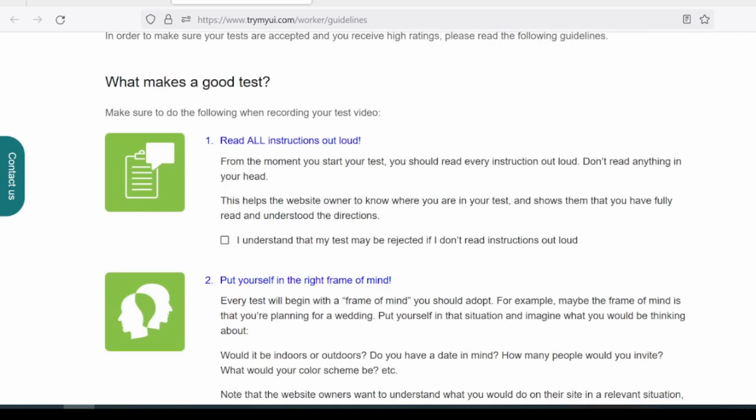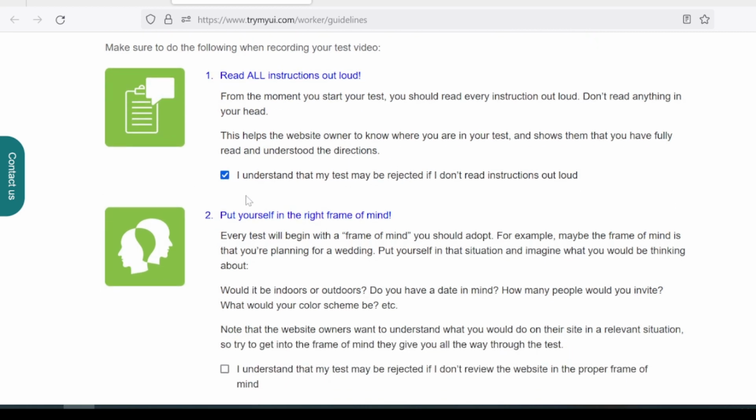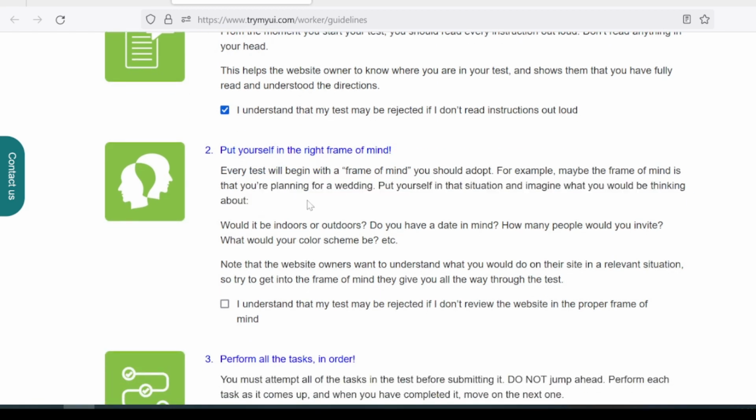So what makes you a good tester here? Read instructions out loud. From the moment you start the test, you should read every instruction out loud. This is critical because you're going to need to know what they want from you. Also put yourself in the right frame of mind. Every test will begin with a frame of mind you should adopt.